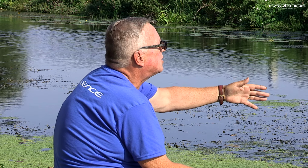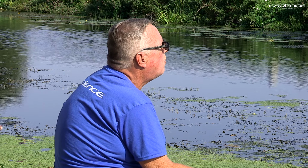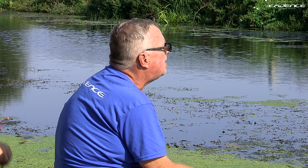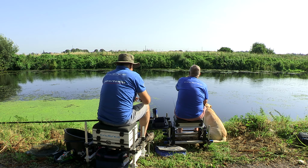Right, we've come to this venue this morning. Like you say, we've never fished it. What would make you decide whether to come in here, ball it in with ground bait, or just loose feed and work your way in?